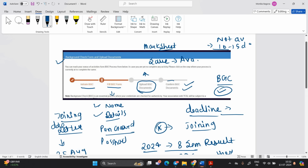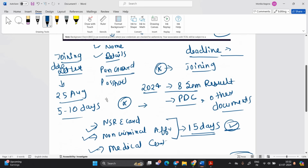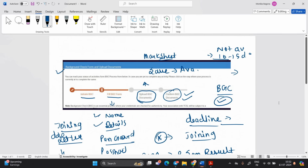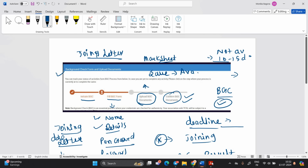So don't submit, because it is not possible to submit. When you get the joining letter, you will get some time to upload those documents: NSR e-card, non-criminal affidavit and medical certificate. So that's the main thing about the BGC.